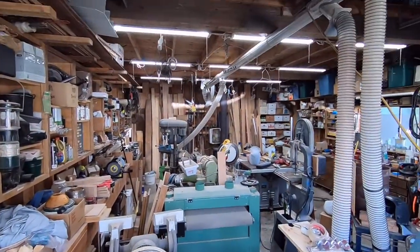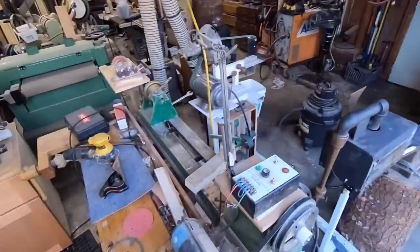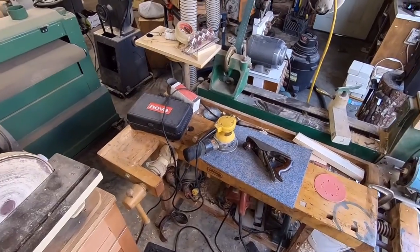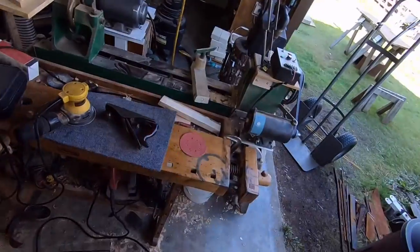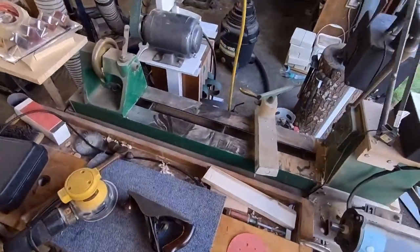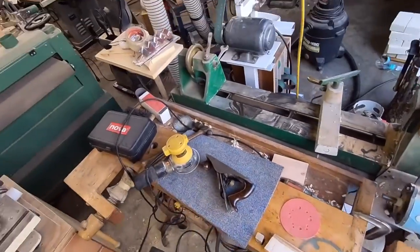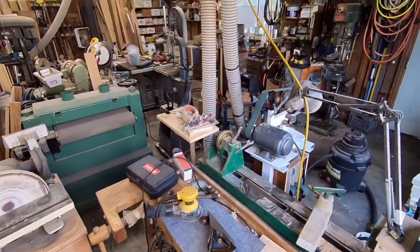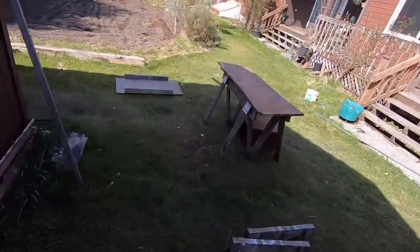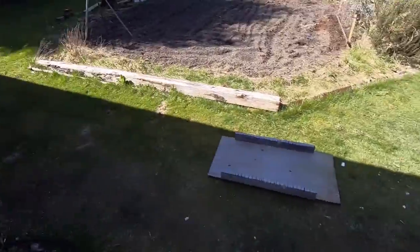But that's pretty much it. I don't know if I've forgotten anything. A lot of it's just old storage. Oh, here's my old workbench I've had for years and years. I use this one most often when I'm planing wood or whatever. Got my bench dogs, my smoothing plane. So we'll go out back and look at the dust collector. Here's a walnut top I'm working on for my son-in-law.